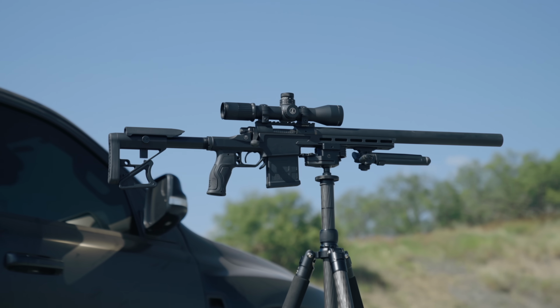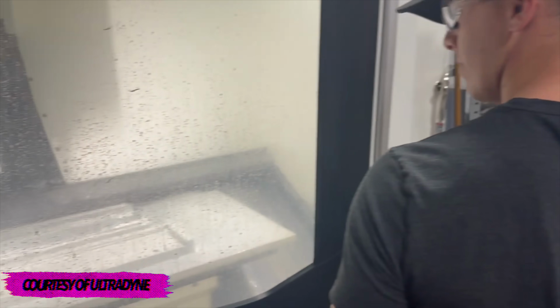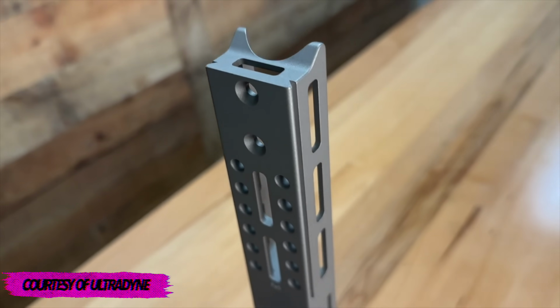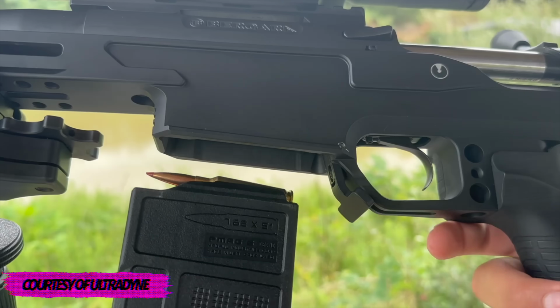So here's what makes the Ultradyne chassis truly special. It's CNC machined from a solid billet of 6061 T6 aluminum, going from a 10-pound block down to barely over a pound. They nailed a critical balance, lightweight but still robust. It supports builds as feather light as 6 pounds up to a hefty 26 pounds, accommodating shooters from casual weekend warriors to PRS competitors.